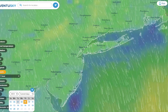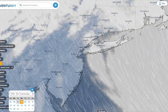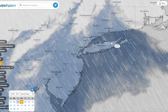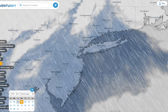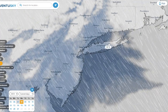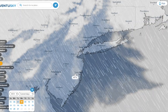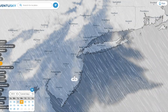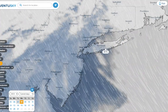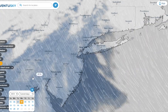Let's back this up to Wednesday, and I'll use the HRRR cloud cover model. Starting off at 10 o'clock tomorrow, it does have it mostly sunny, though it does have 20% over Long Island. Let's move this to noon. You can see it's got even more clouds developing over Long Island, particularly Suffolk County, and some over New Jersey as well. As we move to 2 o'clock, Suffolk County is pretty much socked in with clouds, with a few over New Jersey.